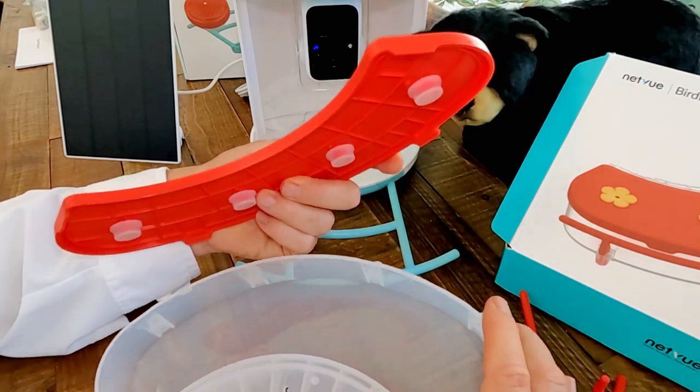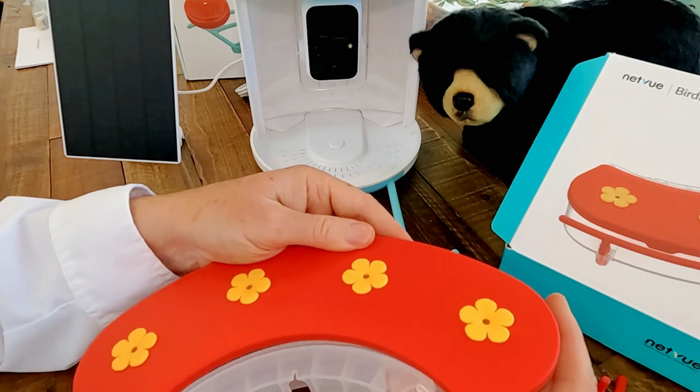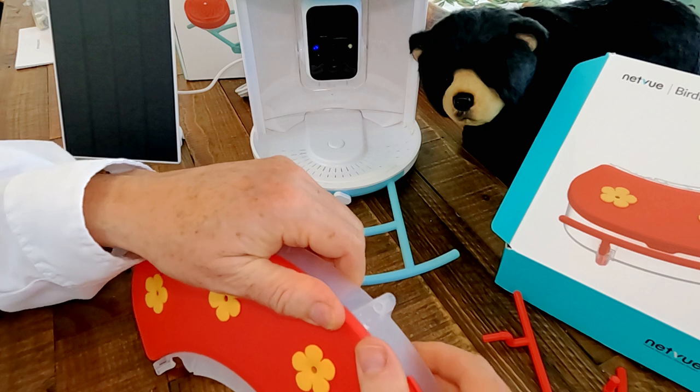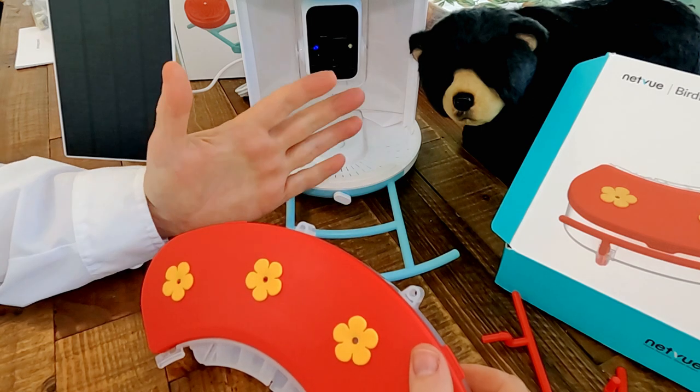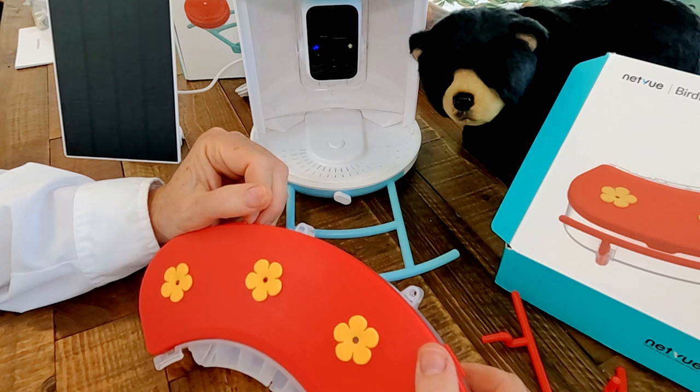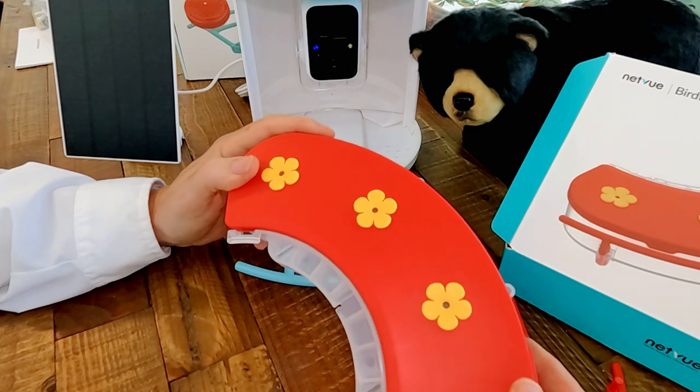So you can see it's fairly large. It'll hold a lot of nectar. You want to use clear nectar, not red nectar. You just want to use regular quality sugar. I mean, it's about as cheap as you can do it. And you just do a 4-to-1 ratio: just mix pure sugar with good clean water, and the hummingbirds love it.